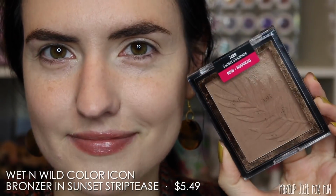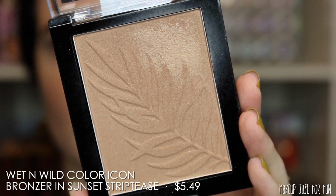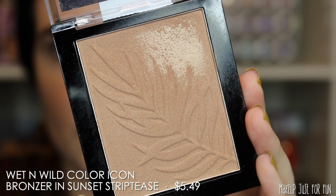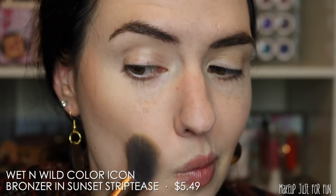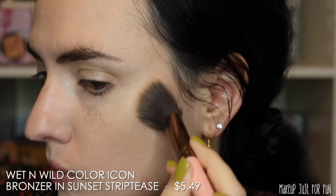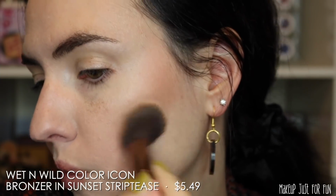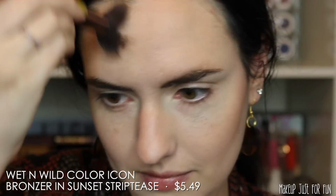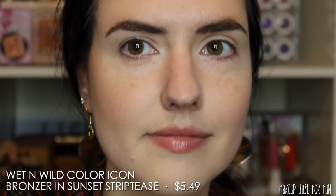Now I'm gonna bronze, and one of my all-time favorite affordable bronzers comes from Wet n Wild. It's the Color Icon bronzer in the shade Sunset Striptease. I've tried so hard to just use this little corner so that I don't mess up the cute leaf print. This bronzer is just a little bit shimmery. It's not glittery. It has more of a satin glow to it, so it looks really warm and natural on the skin. It doesn't look too flat and too powdery, but it also isn't really shimmery, shiny, glittery, so it looks very natural, and it's easy to use, easy to blend, really hard to mess up, so I love that.